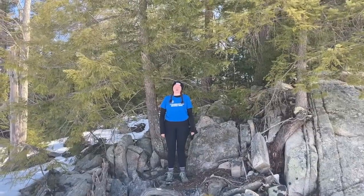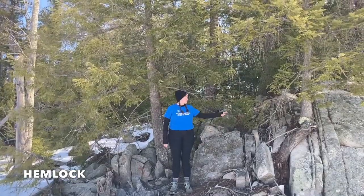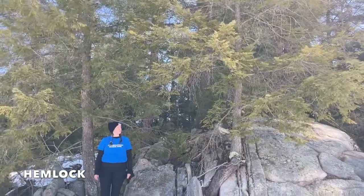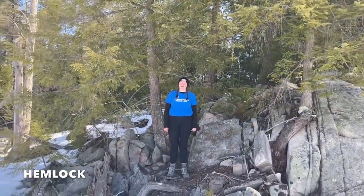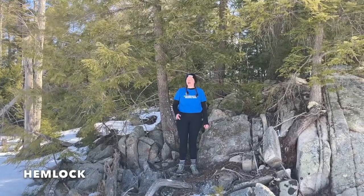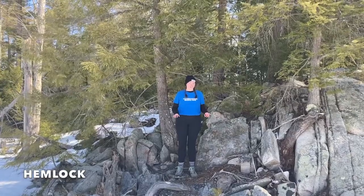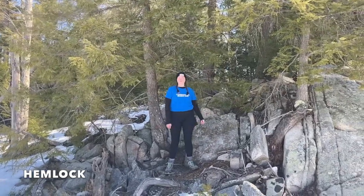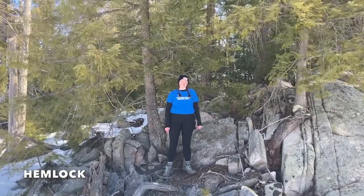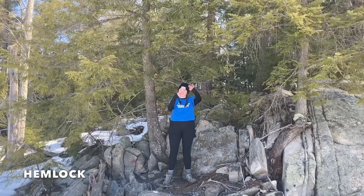All right, so here I am standing next to a couple of hemlock trees. As you can see, they're growing right on the rocks and right next to the marsh. The reason for that is that hemlock is a generalist species, meaning they can grow pretty much anywhere. However, they do tend to like a wetter, cooler spot to grow. Hemlocks, like we mentioned, are coniferous trees, which means they don't lose their leaves in the wintertime, and they have little cones like this.